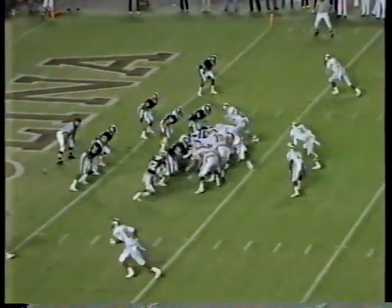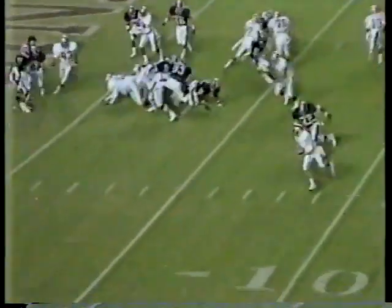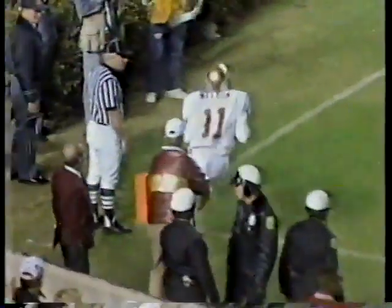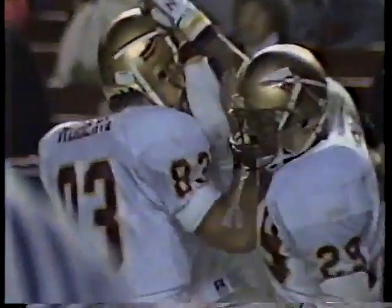If they don't run that sweep again. A fake to Carter, and easily for the touchdown. Weldon, his first running touchdown of the year. In fact, it's his first running play. And Weldon into the end zone. That will make it 51-0.